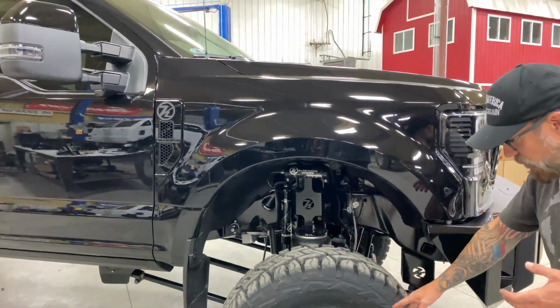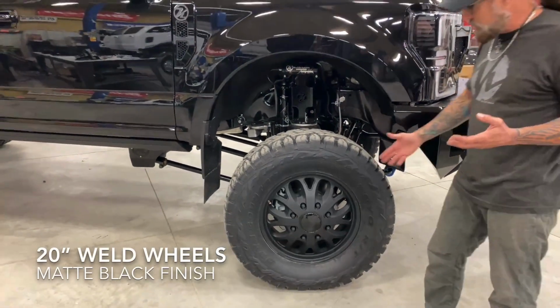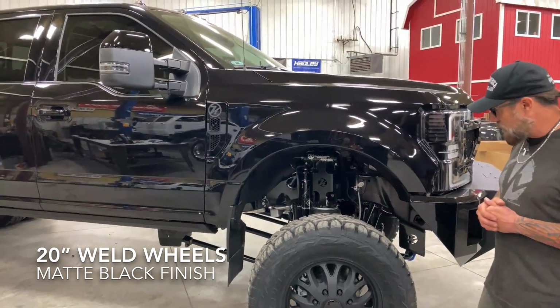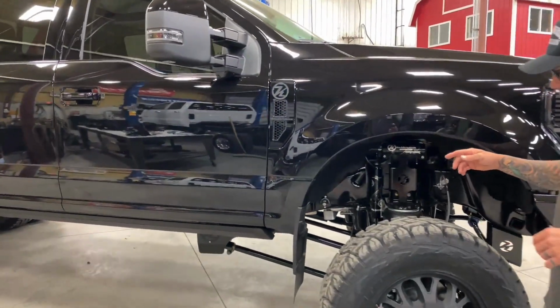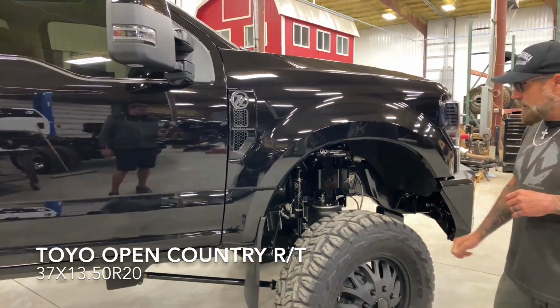For wheels, we went with some 20-inch. These are actually some Welds we had on the shelf. They were silver. Customer wanted them obviously matte black, so we sandblasted them and ran them through our new powder coat line. Got the exact color we wanted, so it matches up perfect with the center sections on the front and rear bumpers. So come around, and also we're running the Open Country RTs on it for tires, 37s.